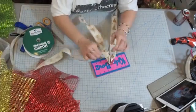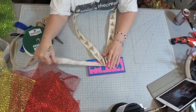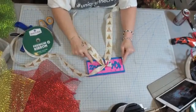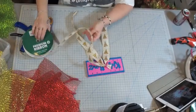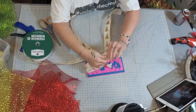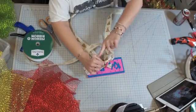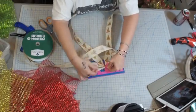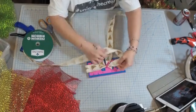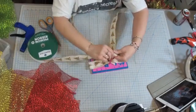So I'm going to scrunch this. I'm going to put my end right down in my bow maker. See, you don't need anything fancy. This is 4 inches and 4 inches. I'm going to do my loops 4 inches. So make a loop, you're going to twist it. And the reason why you're twisting it is because when we come back over, you want the good side up, right? And then you're going to twist it.